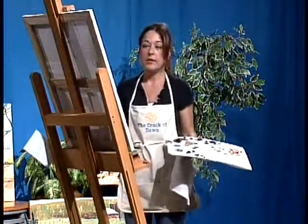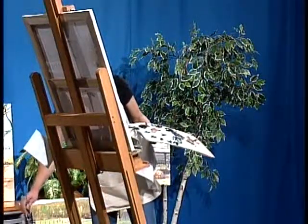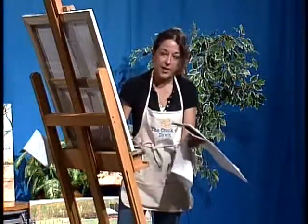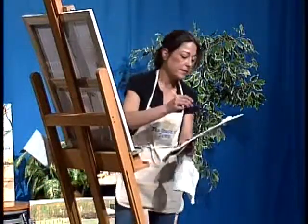I think I'm going to go in and start the fountain because it's kind of fun and it's going to give the painting a lot of spunk. It's kind of boring now. So we need some blue. And my colors aren't really perfect yet. But it doesn't matter. It's all right. You know, you get better and better and better and better.